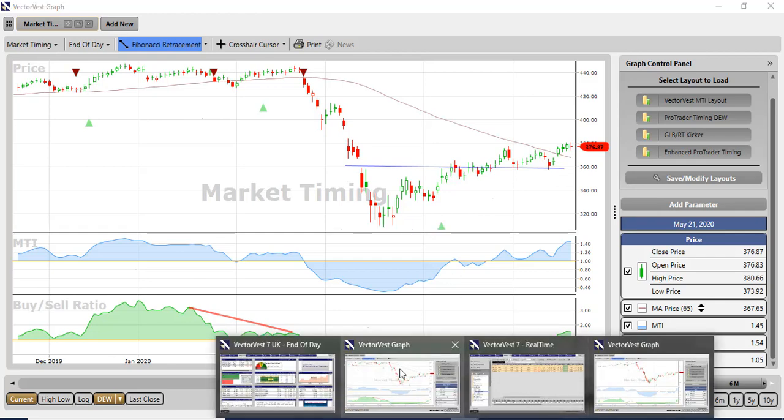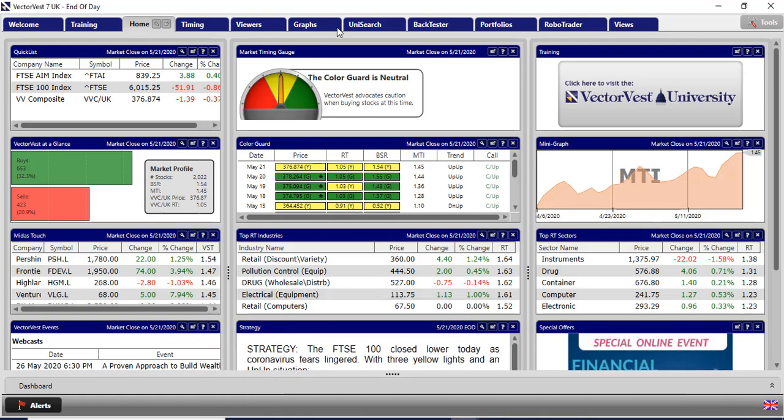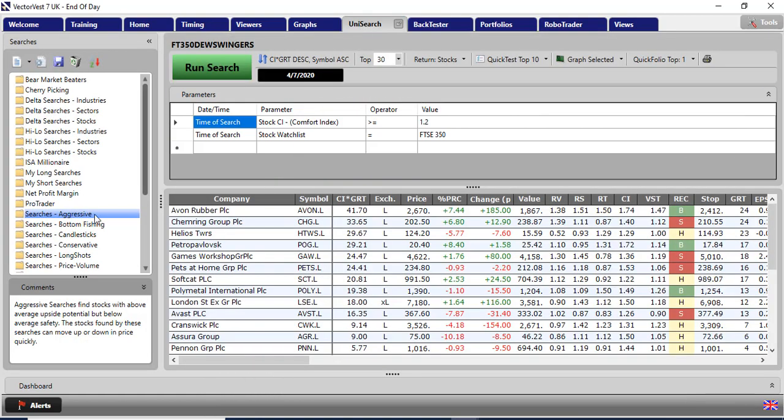So let's have a look now at VectorVest. We go to UniSearch. Now, this is the aggressive search, and I did a piece on Core Finance on this, and it's a very simple aggressive search. There's no relative safety in this search, in that I'm looking for shares that have a great combination of trend and earnings growth, and you could put RS greater than 1 into this if you wish. I've only looked for shares that are in the FTSE 350. A very similar approach works on the American market.